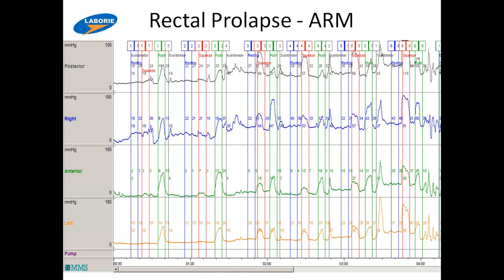Her manometry showed this. I wanted to sort it out. And it showed mean maximum resting pressure of 71. It's nice. It's above normal. A high pressure zone of 4 centimeters. Nice long muscle. And a squeeze of only 92, which wasn't great.